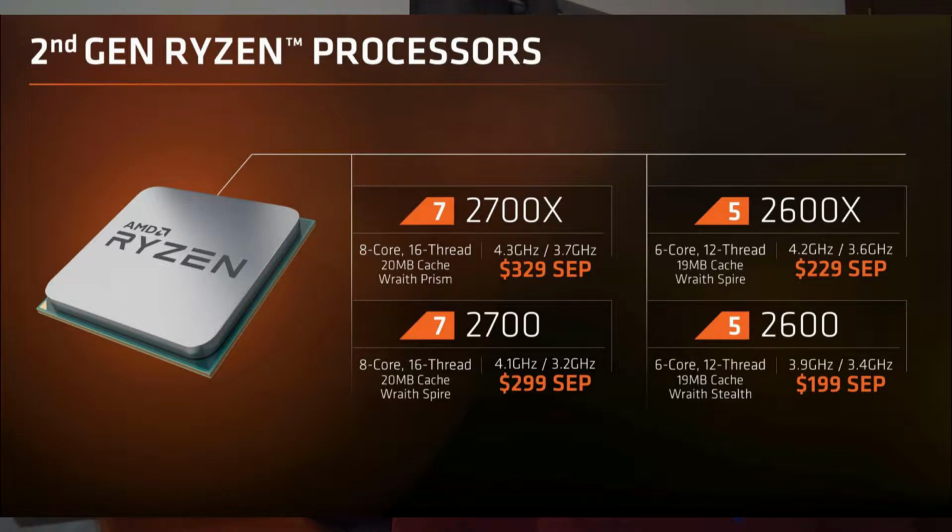I mean, the 1800X at launch was what, $499, and I believe it was $399 for the 1700X when it first launched. And now the 2700X is going to be $329, includes a cooler, 8 cores, 16 threads, 3.7 gigahertz base, and a 4.3 gigahertz boost. That's really impressive overall. Then the 2700 has a 3.2 gigahertz base and a 4.1 gigahertz boost. Again, 8 cores, 16 threads. It's got the Wraith Spire instead of the Wraith Prism, but it still comes with a cooler, and it's a 65 watt TDP rather than the 105 watt on the 2700X.